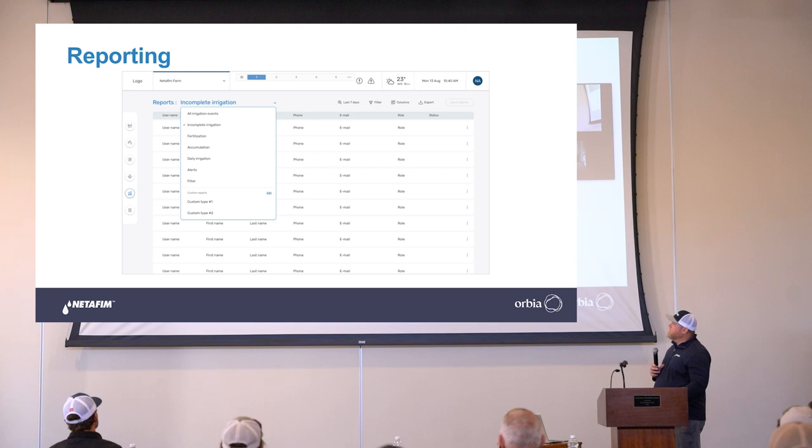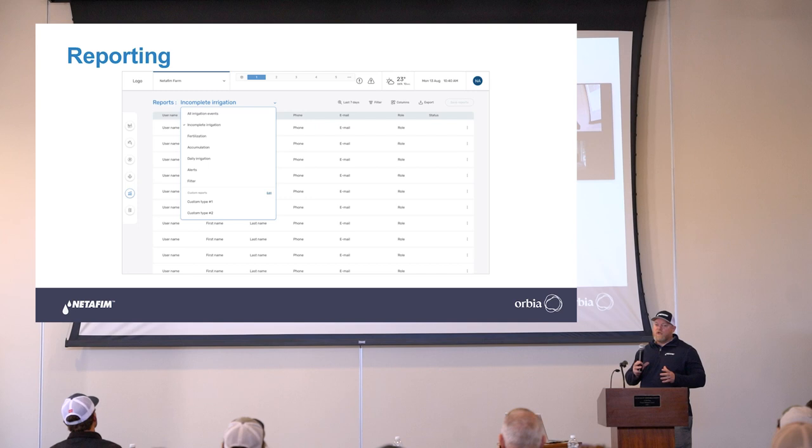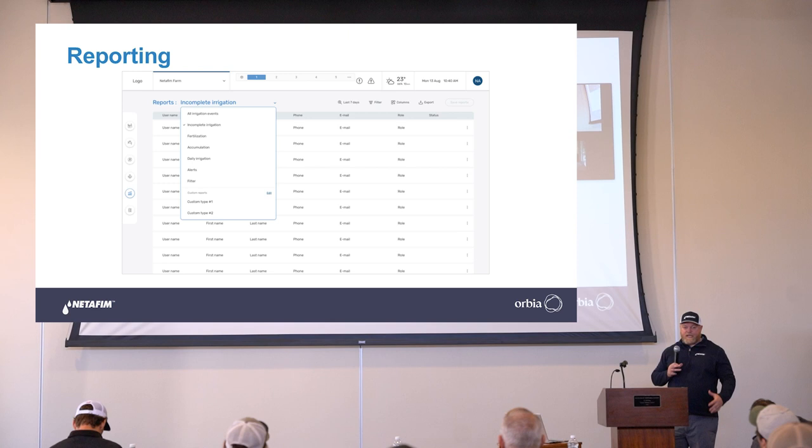Same thing with reporting. If you want to report from any one of your sensors or multiple sensors, or from ET or from your water meters, we can make any report that you want for any season, any time frame, and we can have them sent out to you daily, weekly, monthly, yearly. We can tell you what your peak operating times are for transferring from your wells to your lakes and how much money you're saving. I mean, the reports are endless. And they're easy to use.